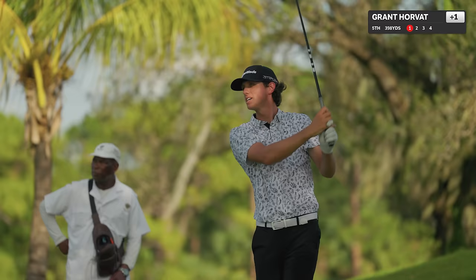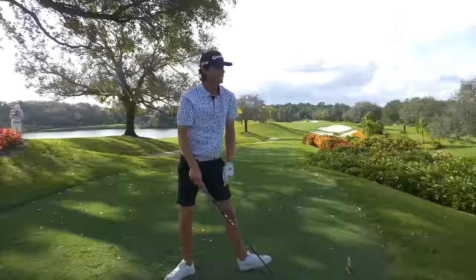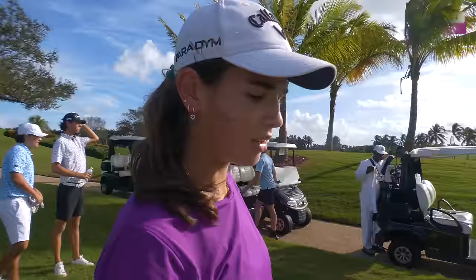Oh, I almost hit the drone. That would have been so cool. All right, probably bunker? Hit it good. Big old fade there. That's pretty cool. I'm going to try hit a 3-wood towards those three trees out there.